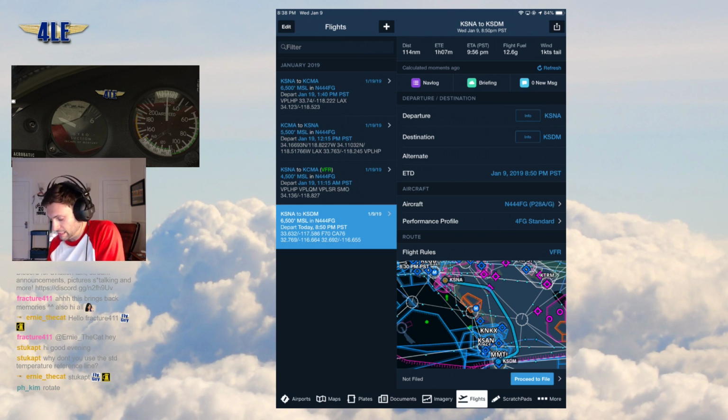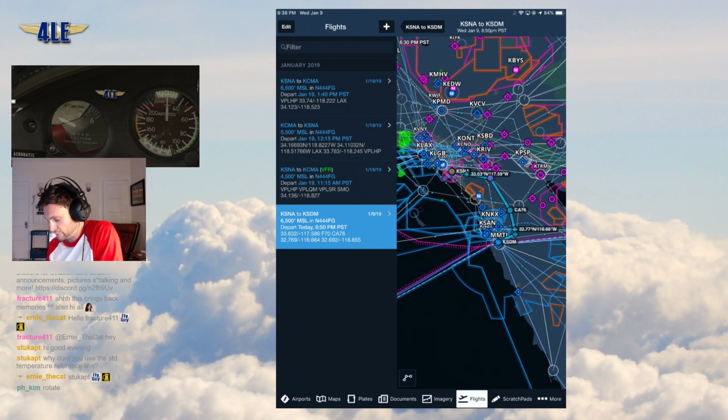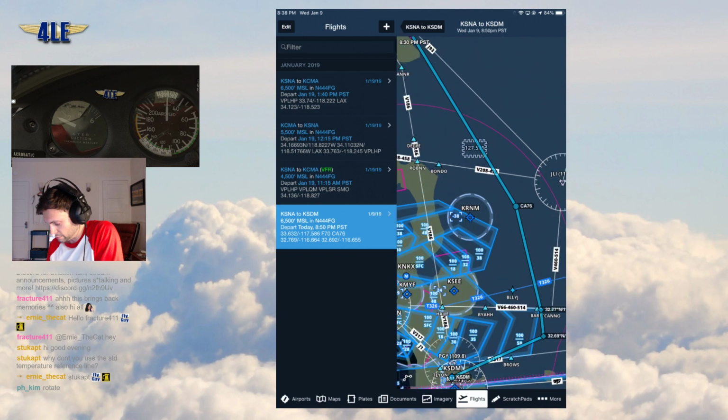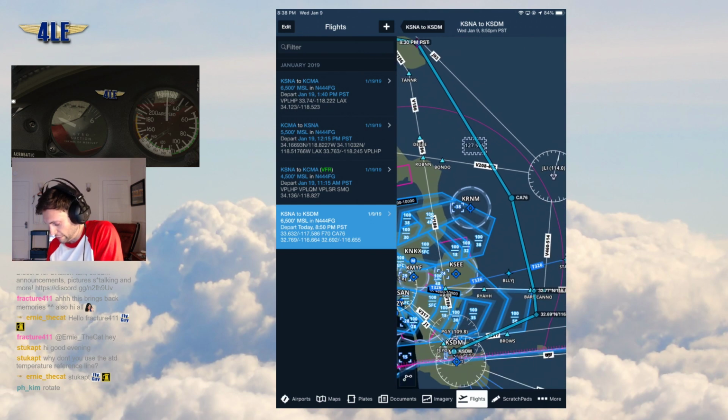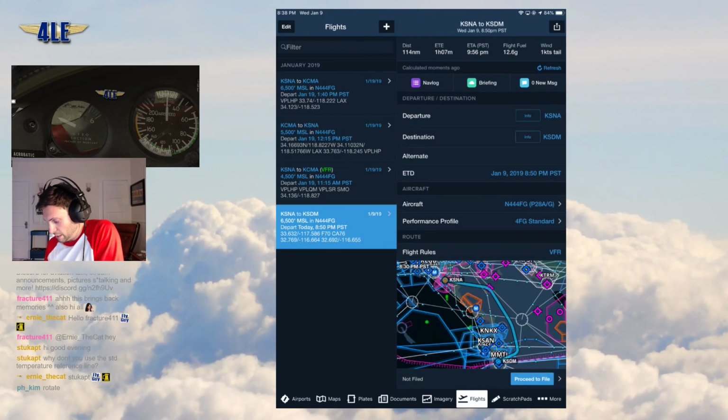All right, so now I sent this to the flights tab. And for some reason it defaults to overlaying it on an IFR chart. So whatever. But this is our little flight plan here. And you can see we've got 114 miles, hour and 7 minutes. If we leave right now, we'll get there at 10. We've got a 1 knot tailwind, so pretty negligible there. The whole flight will take 12.6 gallons.